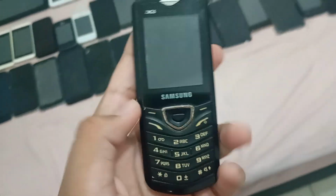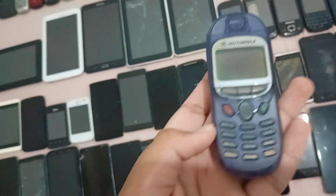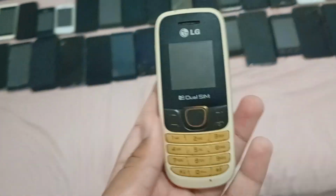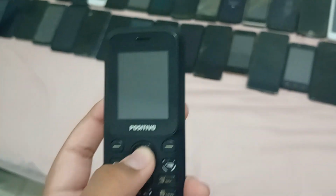Here's my Samsung Squash on Vivo. Got one in 2024. Here's my Blue Z3. Got one in 2023. Here's my Motorola W218 on Clivo. Got one in 2025. Here's my Motorola T190 on Oi. Got one in 2025. Here's my LG A275. Got one in 2024. Here's my Positivo P25. Got one in 2024.